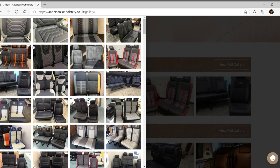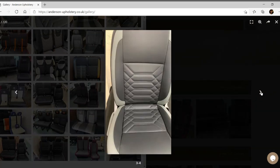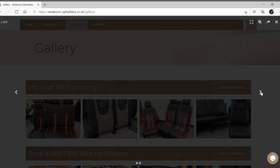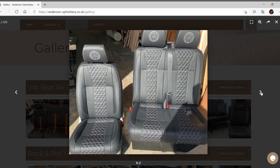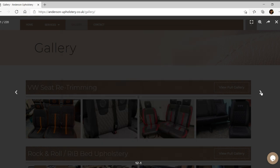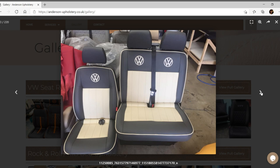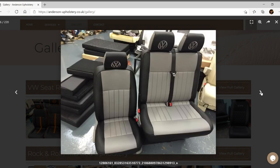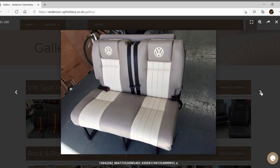We were struggling. Just look at this gallery. There are so many different seat designs to choose from, and these are just a few. I clicked through this just to show you what a comprehensive catalogue they've got. They can put these in your van, they can put it in a horse box, they can put it in a caravan, they'll do it for a boat, they'll do it for a truck, they'll do it for a motorhome, they'll do it for absolutely anything. These guys are awesome at what they do.